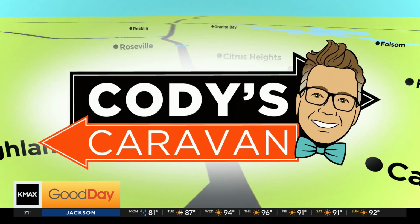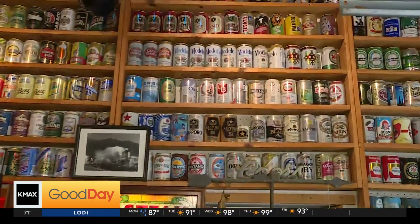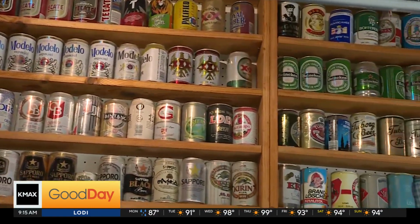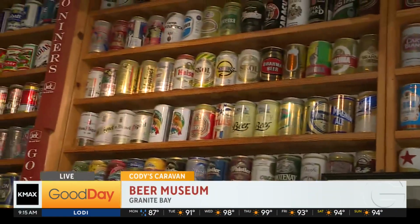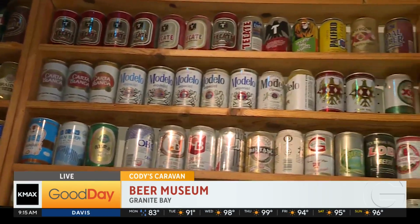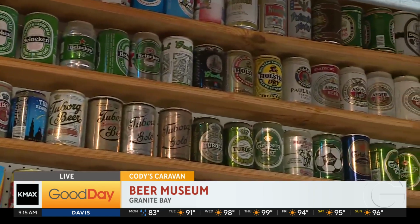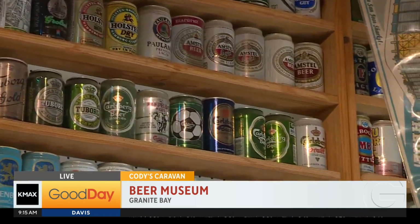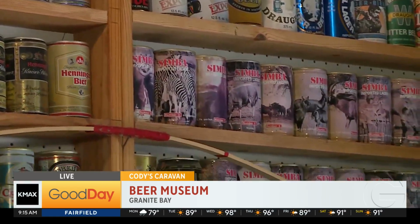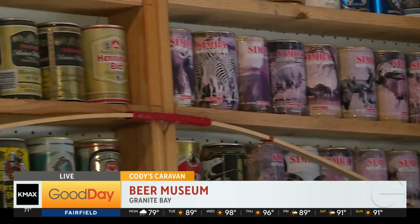That's right. We're in the international section of the Museum of Beer in Greg's Garage. International. You see what kind of countries we got represented? We've got Brazil, Canada, Mexico, England, Japan, South Korea, China, your European beers, your Germans, your Danish, and then you've got Australian and South Africa. There you go. The international portion.